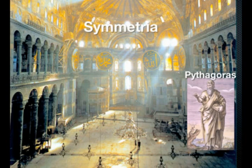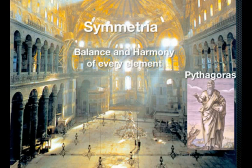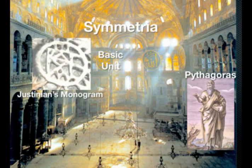What is symmetria? It's the balance and harmony of every element, and, according to Pythagoras, every element is united and made meaningful with number. Everything about the entire design scheme is united, joined together by one basic unit. And what is the basic unit of the design of the Hagia Sophia? As it turns out, we will see that it is the Emperor Justinian's monogram, his initials carved in marble inside a white marble ring. And what are the components of this building's particular symmetria?